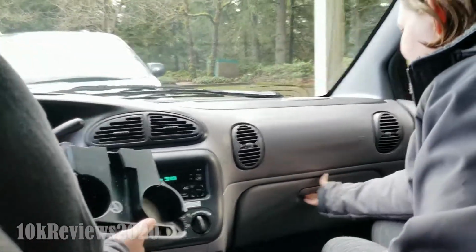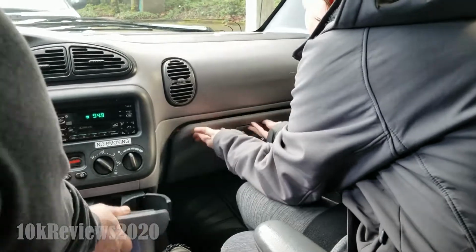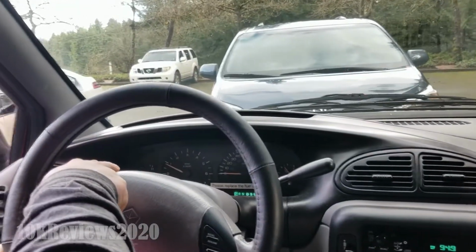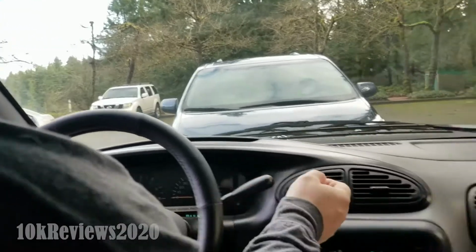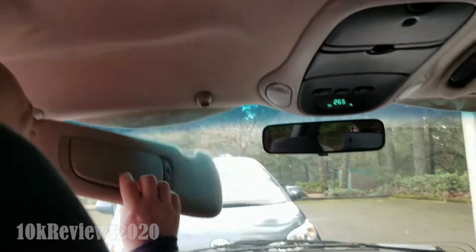Go ahead and open the glove box for me. Okay, well, can't do that. Back there. Let's see. So I think so far we're doing good. I don't know if you can see the mileage. 208,000 on this poor loaner. And, you know, the headliner's coming off. That's kind of fun.